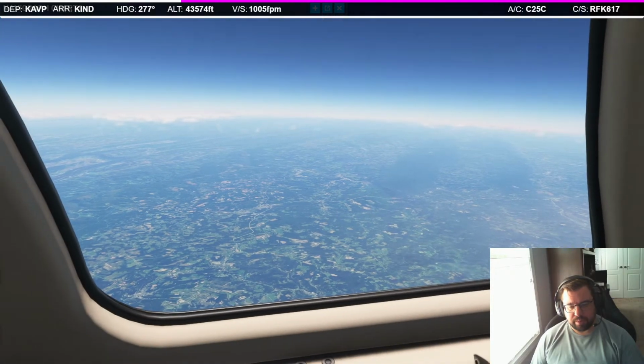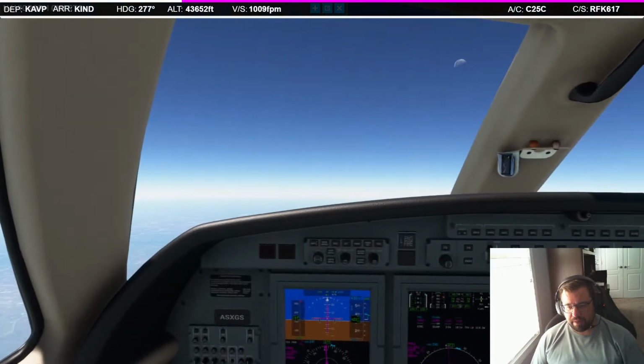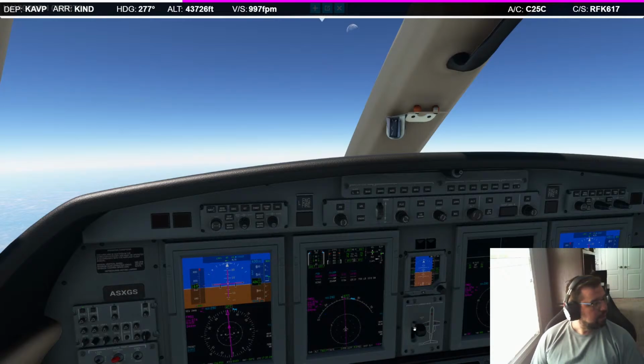.430, baby. Way up there. I don't think I've ever flown this high in real life. I think I've been to 41,000 in a 777, if I remember right. In real life, as a passenger, of course.